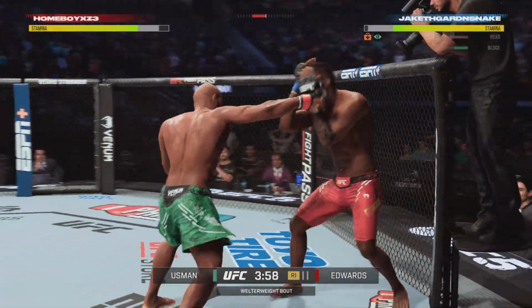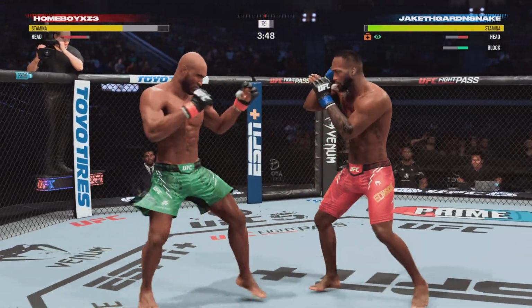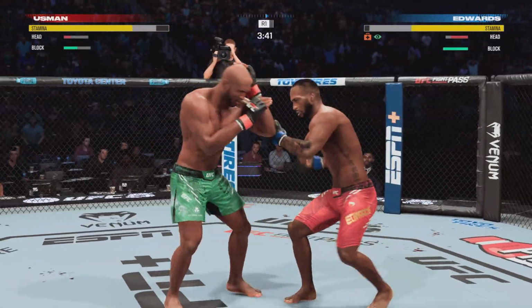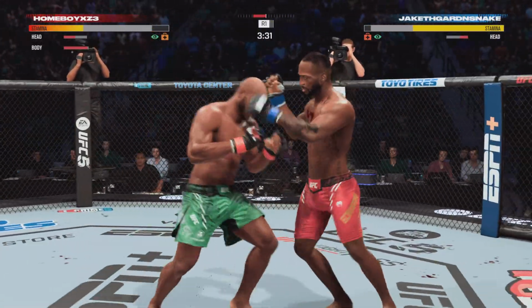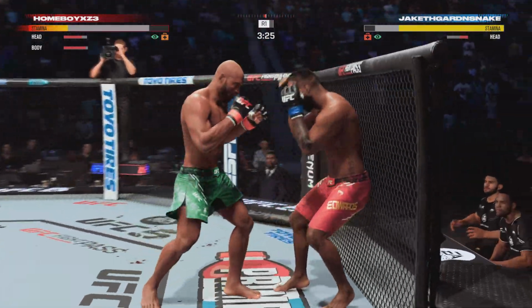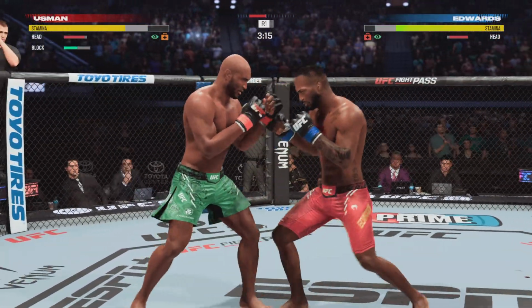That knee hurt him. All right, good job by him there to raise the guard and protect his head. He's doing a good job of keeping the guard high, blocking his head, making sure he's not taking those damaging strikes up top. Oh! It looked like it did stun him a little bit. Oh, there we go. Back to the feet now. So far, a frantic pace as expected.